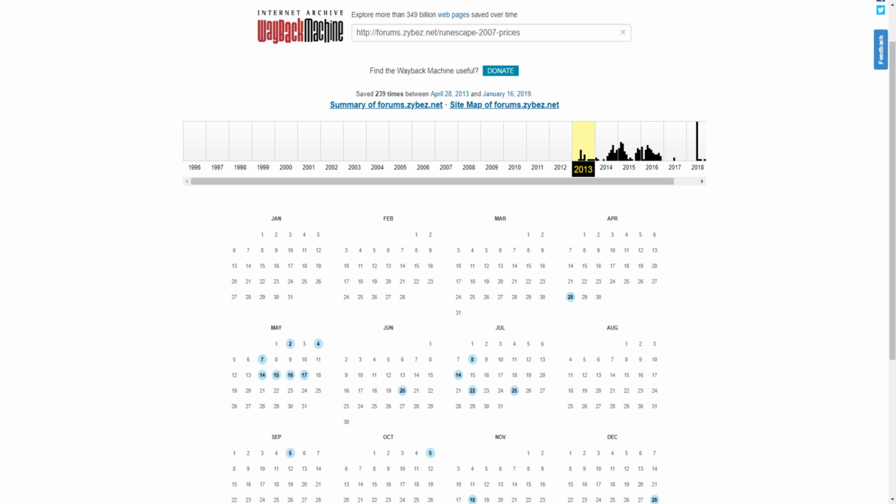So what I'm going to be doing today is having a look at some of the oldest available item prices for Old School RuneScape. How we're going to be doing this is by using the Wayback Machine to look at an old Zybez marketplace page. It'll be kind of an archive. It's going to be a little janky to navigate through. Often a lot of the web pages will crash, but we're going to try our best to have a look at what some of the early item prices were in Old School RuneScape.